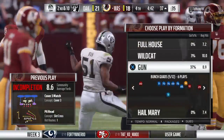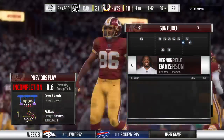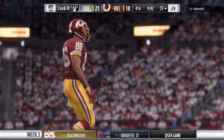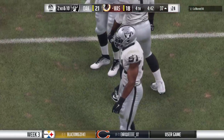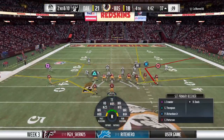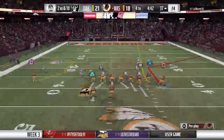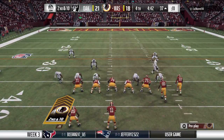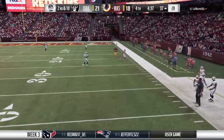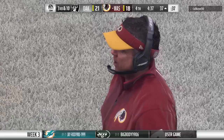He couldn't quite hold it. Got hit. Ball pops out. Incomplete. In motion, Patterson. On 2nd and 10, Smith. And seeing nowhere to throw, he chucks this one away from harm. Incomplete. Now it's 3rd down.